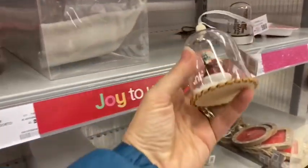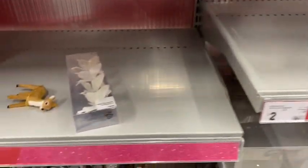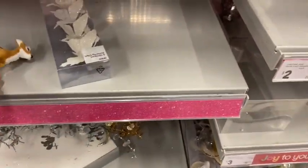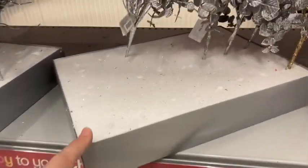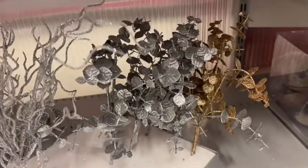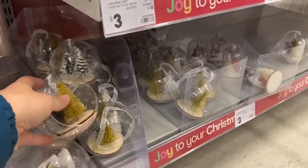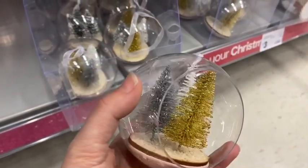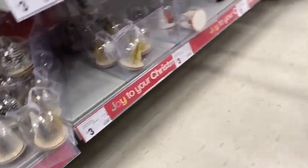And there wasn't a lot of small decor out, but I did like these. It was plastic rather than glass, which is always practical. Wee reindeer, he was very sweet. And he was $3. And some picks, silver and gold. And these were probably my favourites, some little bottle brush trees in an open case, and they were $3. I liked them.